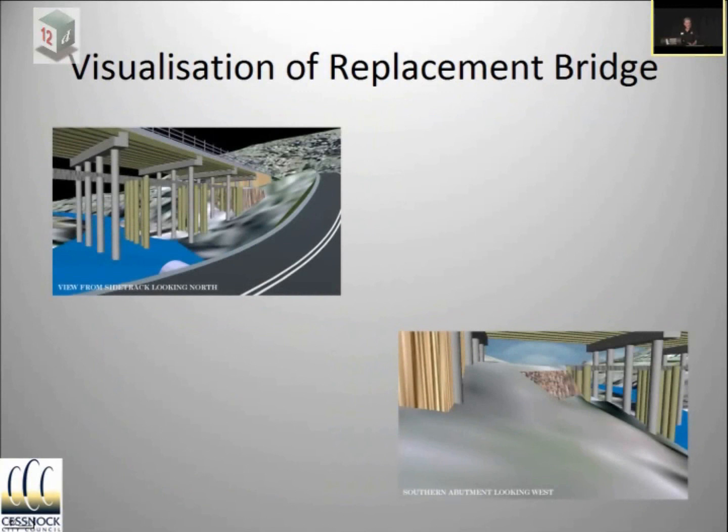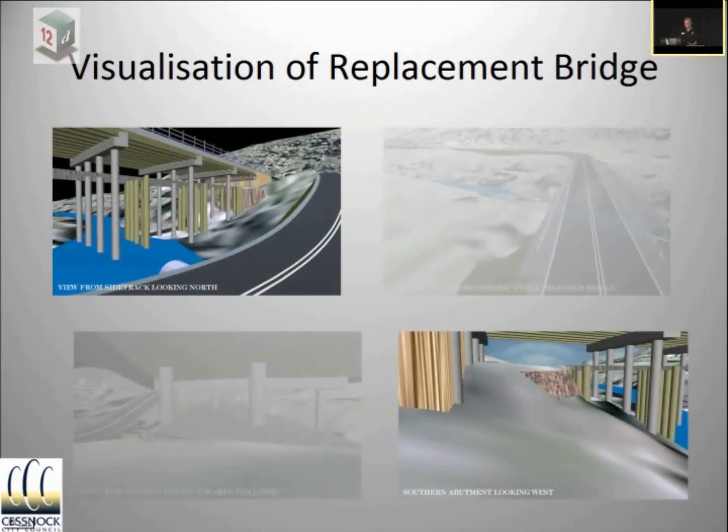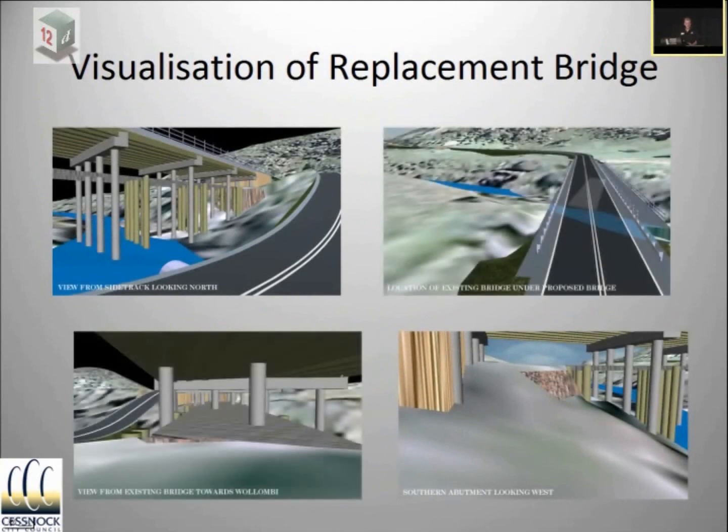The next thing I did, I was getting better again. I learned some extrusions. So I then did all the headstocks, I did bridge piers. The transparency of tint was a good way to show where the existing bridge sat under the old one. So that was quite handy. But of course, touching the old bridge turned out to be not an option.